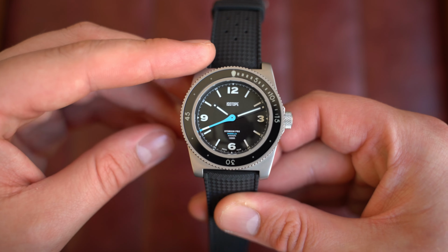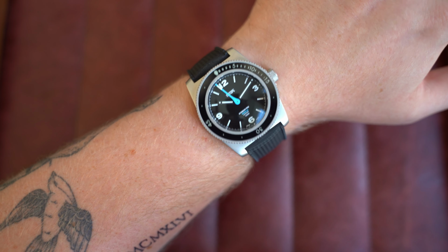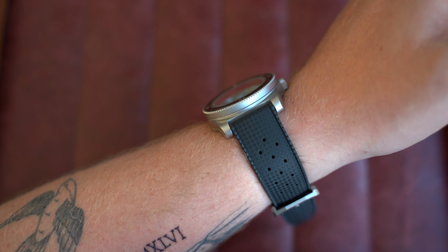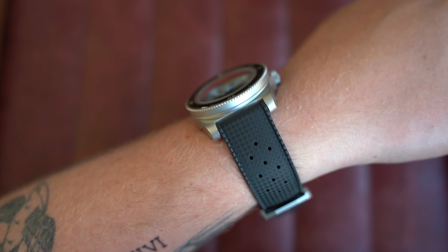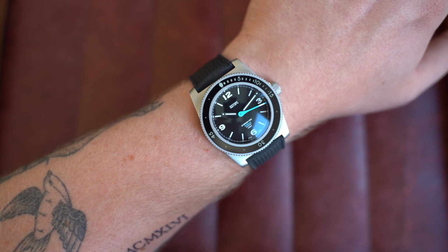So let's show it on wrist and talk dimensions. And there we go, comfortably on my 7-inch wrist. Again, this isn't a small watch, but it wears really nicely and is super comfortable. What you're looking at is 40mm by 47.5mm lug to lug, 14.5mm thick, and do keep in mind some of that is with that domed sapphire crystal that protrudes from the center, as you can probably just about see, and 22mm on the lugs, so endless options. But to be honest, this pairing I think works perfectly, so go check it out on the website today.